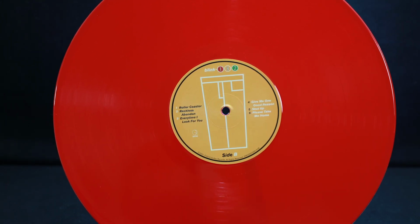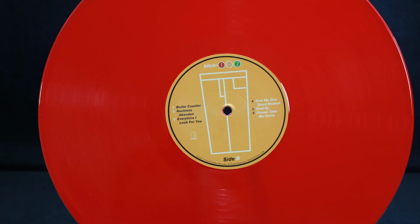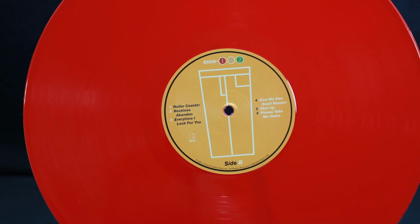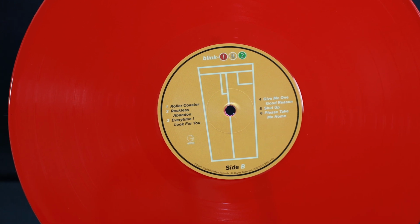Love the bouncy, bounce-along lyrics, especially of Mark. This record makes me feel young again, especially side B. So many air punches and kicks were thrown while listening to this, and it just has a super fun, incredible energy. I love me some Blink.